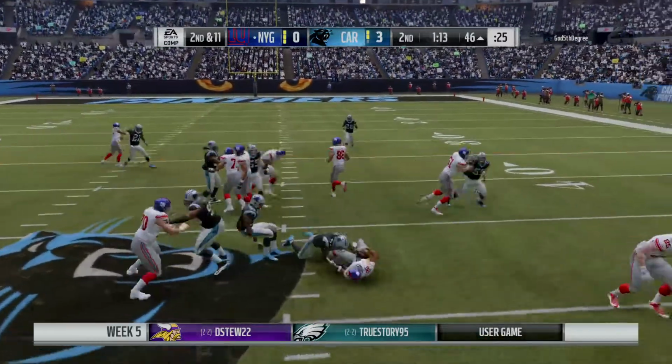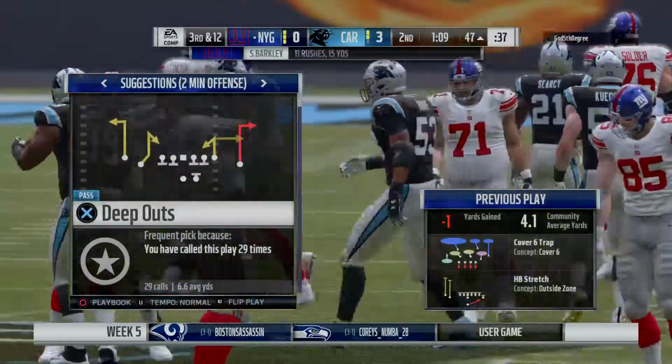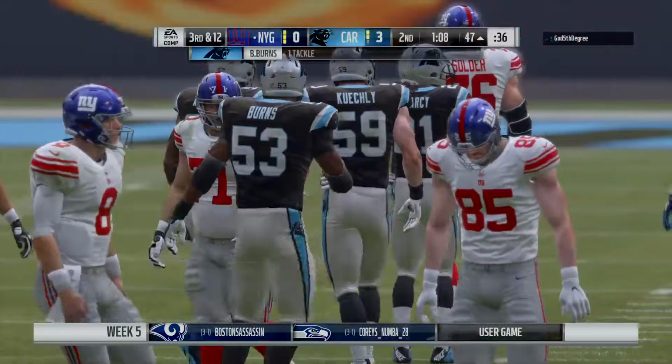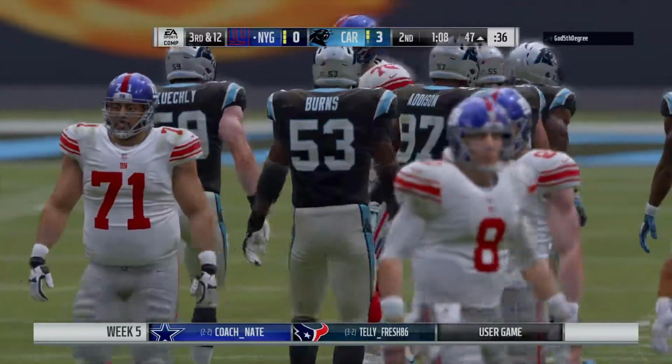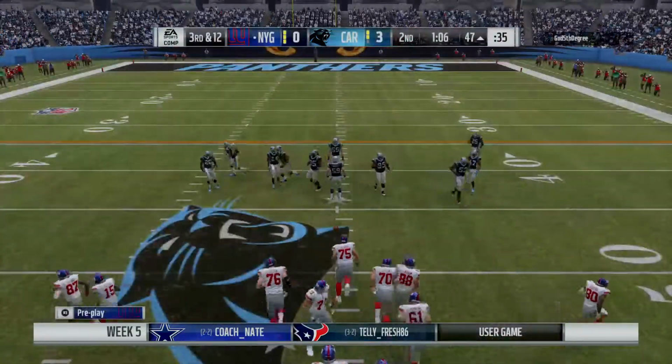Now it's Barkley, and he is met in his tracks behind the line of scrimmage. It'll go as a loss of a yard, and it'll set up 3rd down. He came out ready to play. That's 3 tackles for a loss, Charles. We're only in the second quarter.